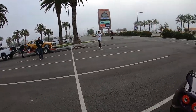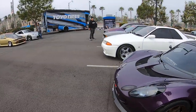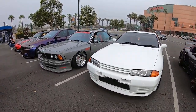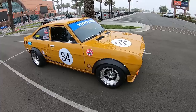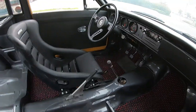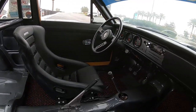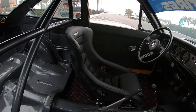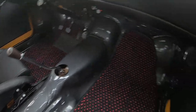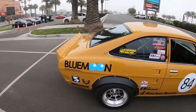So a few of us are waiting for that car to turn on. I don't think he actually turned it on. But wow, so much winning. Look at this. I would definitely change the car seat. I don't know, maybe because I like the headrest. But other than that, look at this. It's just perfect. The floor mat, everything about this car is just beautiful.